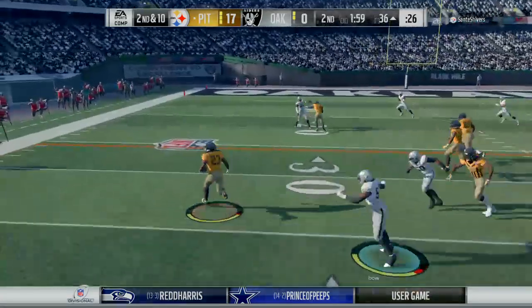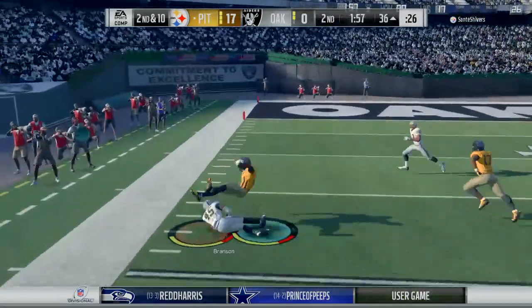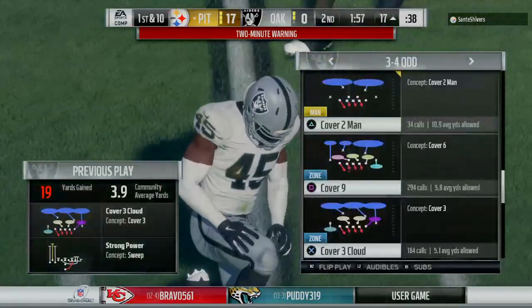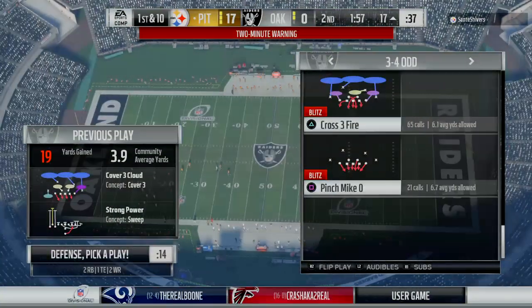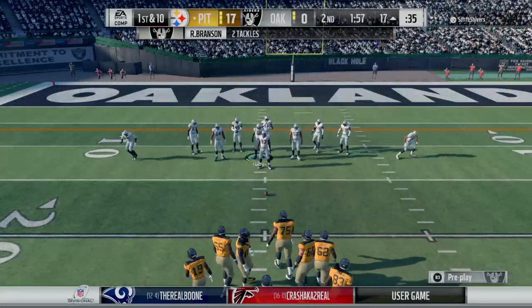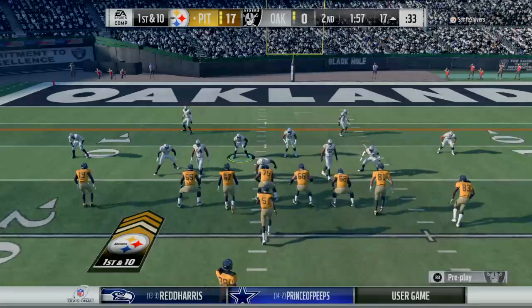Now a handoff as they run left side. And inside the 20 before he's brought down. A minute 57 to go in this first half. Back with more AFC playoff action after this timeout.